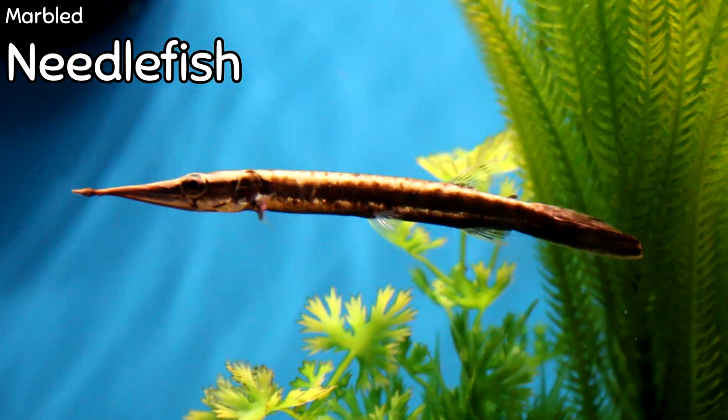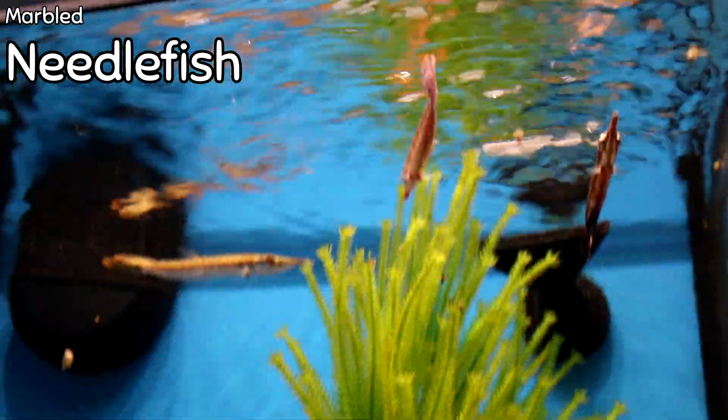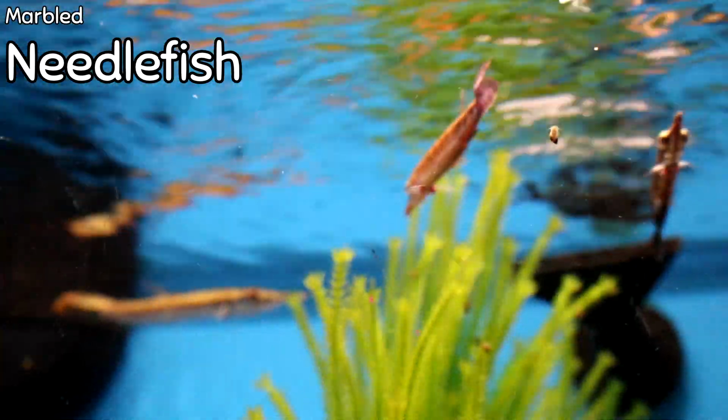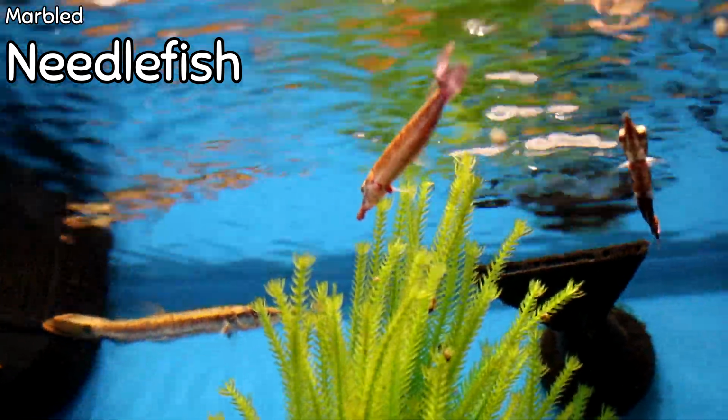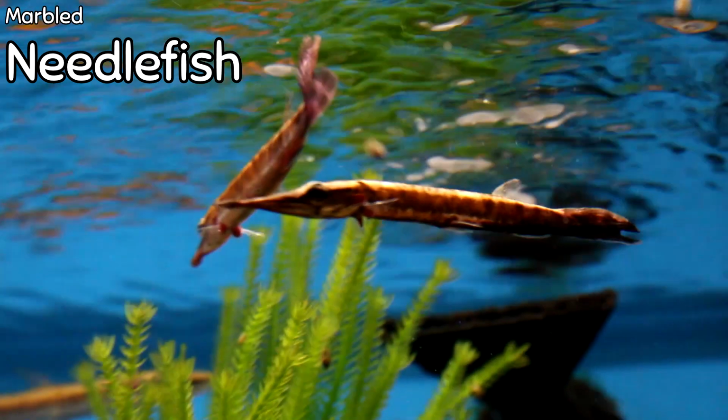Another really cool assortment of marbled needlefish came in. Every single one of these guys has different markings on them. They look cool, stoically just kind of hanging out in the water column. And they'll look the same in a cool way in your tank.